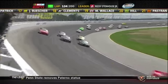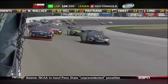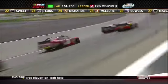Sam Hornish has been so good on these restarts. I thought with those new tires, he might shoot up through there quickly. Looked like he might be fighting a little bit of a loose situation, though, here to start with. Sadler's the one that came charging to the front.